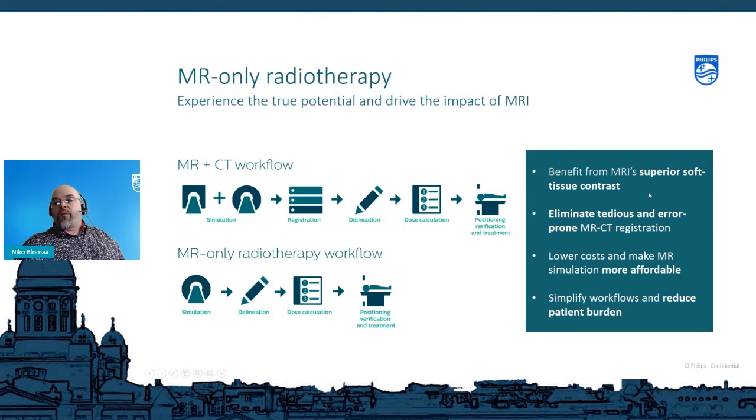So here we can then deliver the benefits of this soft tissue contrast. Skip the registration step, make the MR more affordable in this, and then increase the plan quality, and then reduce the patient burden because there are fewer appointments and the whole flow from diagnosis to treatment is faster.